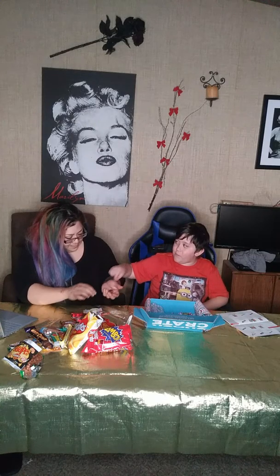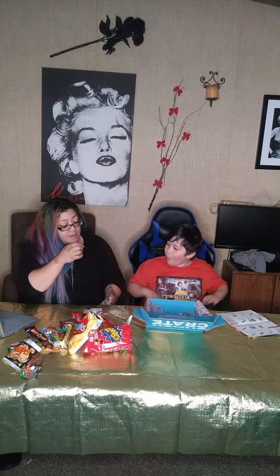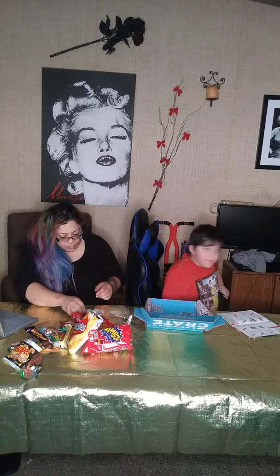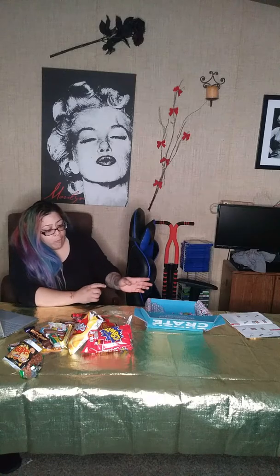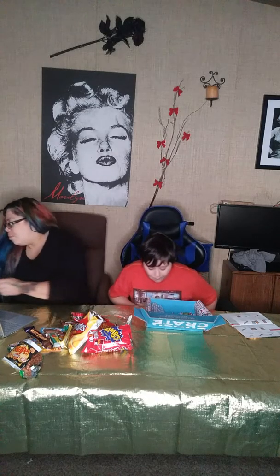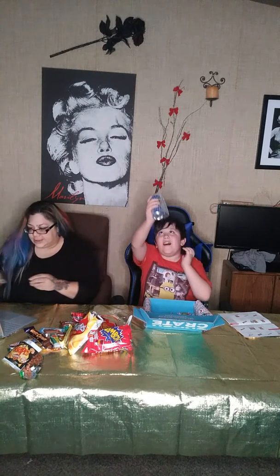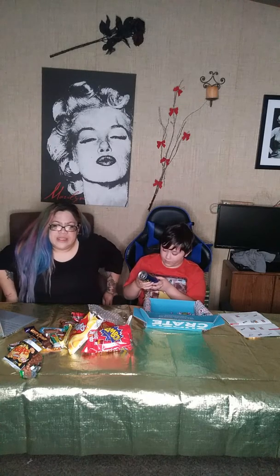Straight caramel. Ah, it stuck to my tooth. It's like a hard caramel. Oh yeah, I can't stand these candies. Like a Sugar Daddy, only with chocolate on it. I couldn't chew that. I still have some stuck on my tooth. Ah, that's bugging me. I think I almost pulled my teeth out trying to chew that.